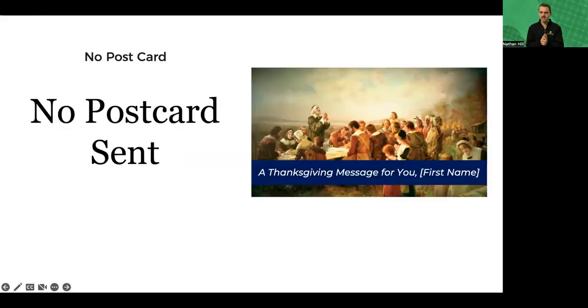This is actually not an email experiment, it's a postcard experiment where the same principles apply. So this organization split their donor file in half. Version A received the same normal cadence of year-end communication that was in their plans. Version B, the other half of their donor file, all that changed was that they received a cultivation postcard that just said thank you. It's a Thanksgiving message for you that inserted the first name.